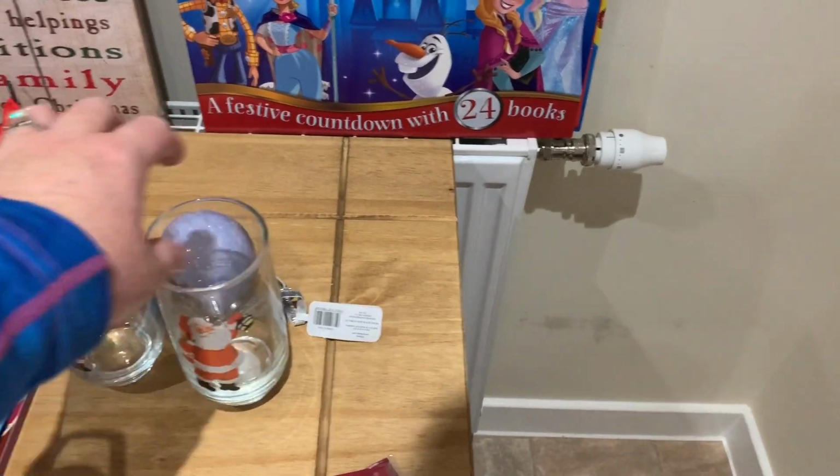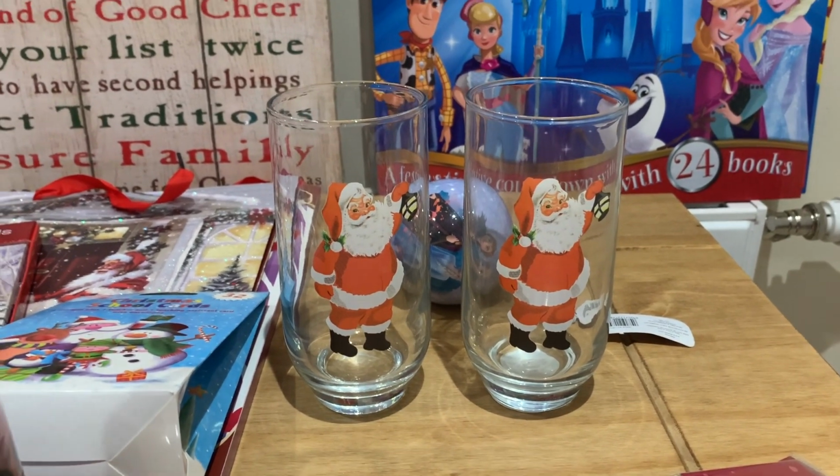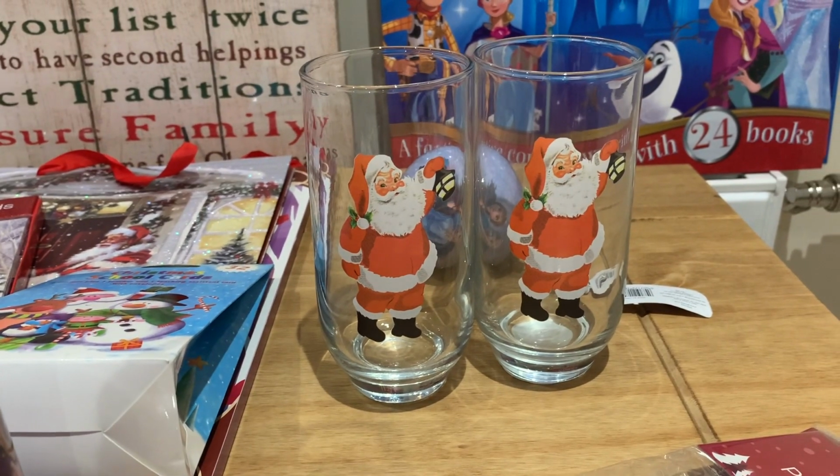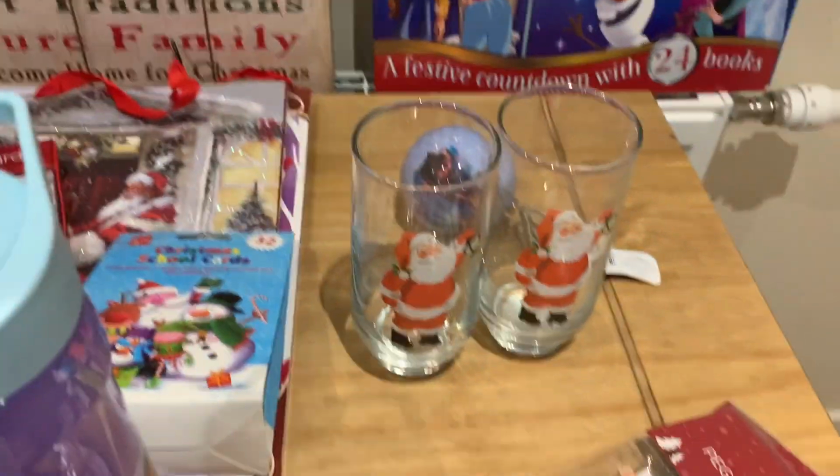I bought these Christmas glasses, which, oh my goodness, I love them so much. 75 pence, I think. They were reduced from £1.50, so I was definitely going to pick them up for that. So I picked up two, possibly go back for more. I'm not 100% sure yet.